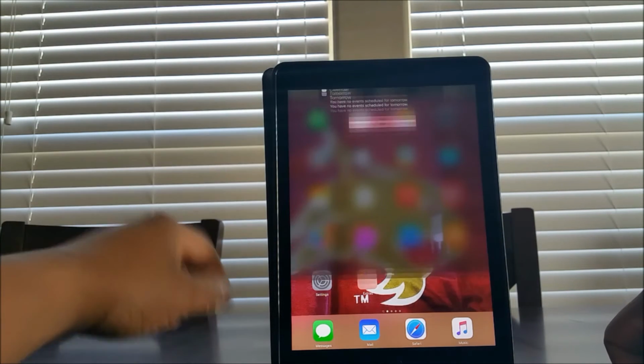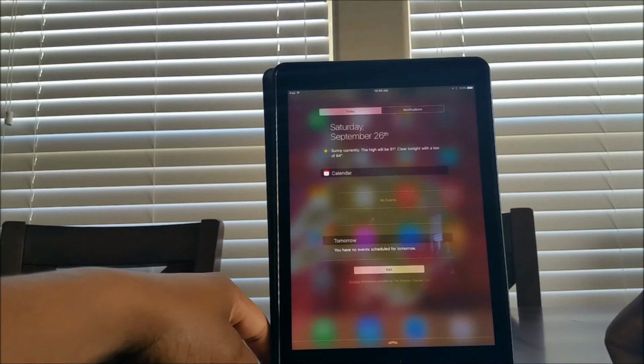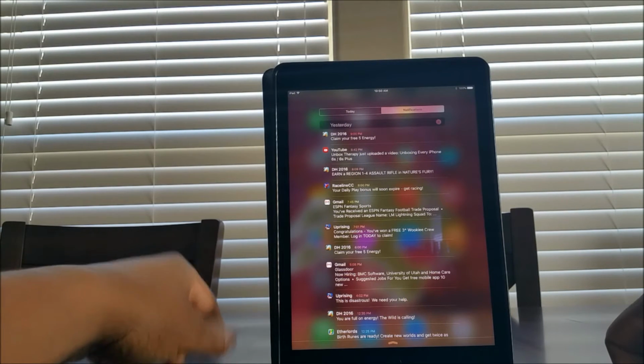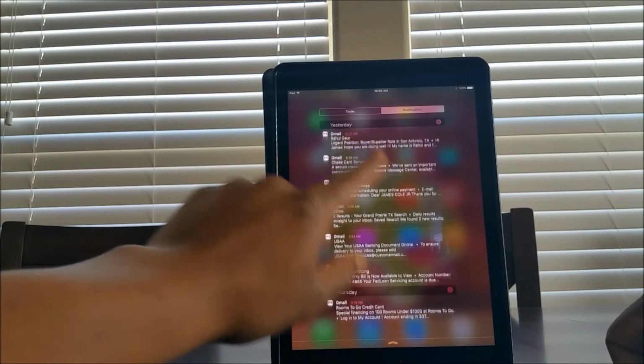Now, as far as performance, the iPad Air 2 has been out for over a year, but it's still one of the top performing tablets. It's because it's using Apple's A8X processor. It's a 64-bit architecture, so it's just great hardware. Now, if you look, you can see that I'm playing around with the notifications. It's nice to have those drop downs. It's something that Android's had for a while, and it's nice to see Apple has it.